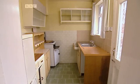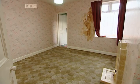Right. So tell me exactly what you're going to do to the property. It's just a basic full refurb: kitchen out, bathroom out, strip all the wallpaper, up with all the carpets, maybe the extension. Tell me more about that.